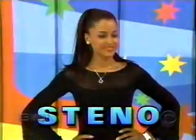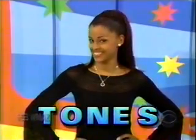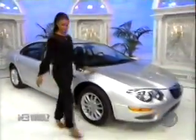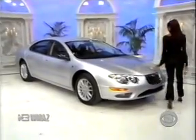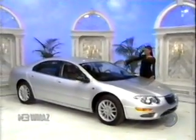Finally, if you take steno and jumble it up, you get the word tones, like these tones from the horn of a brand new car. The Chrysler 300M. Don't be fooled by the stylish look of this luxury sedan. With a 3.5-liter high-output V6 engine and 4-speed automatic transmission, you'll have everything you need to take on the street. Your showcase containing prizes revealed in our priceless word scramble can be yours if the price is right.